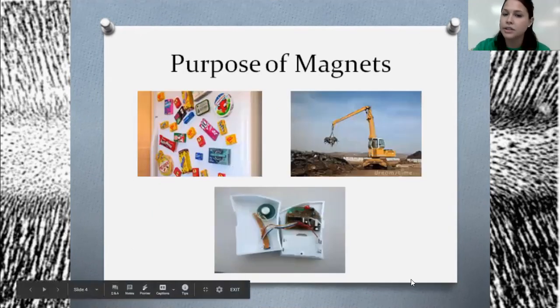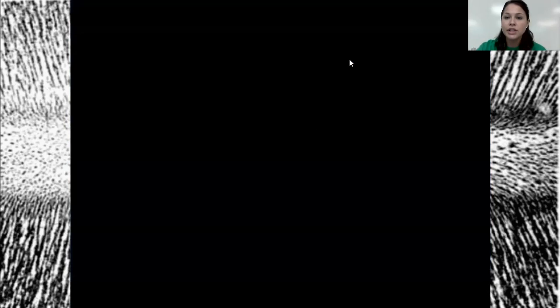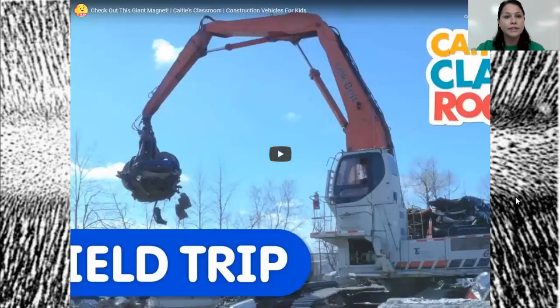So here are some pictures of the purpose of magnets. Here's a doorbell. Here are some magnets on a refrigerator, and here a magnet is being used to move scraps in a junkyard. Now, what we're gonna do is watch this video of somebody using a giant magnet. Now, this is a very special type of magnet. It's called an electromagnet, which means it can be turned on and off. They're going to turn it on to move some of this metal. Check it out.